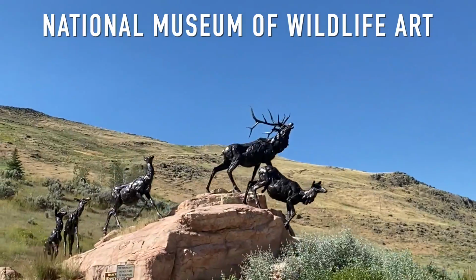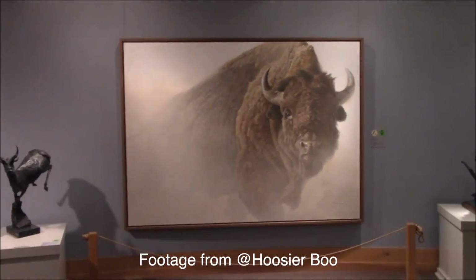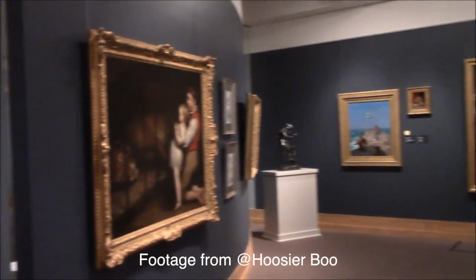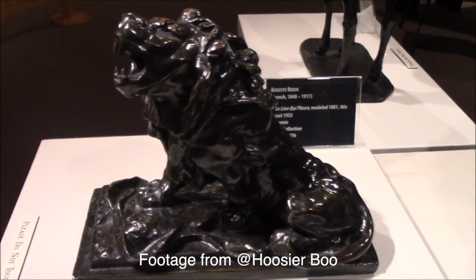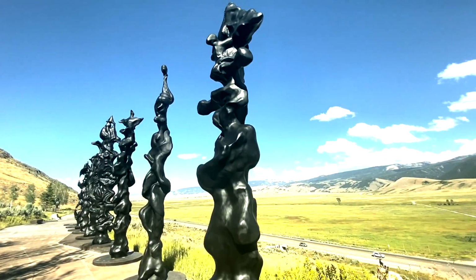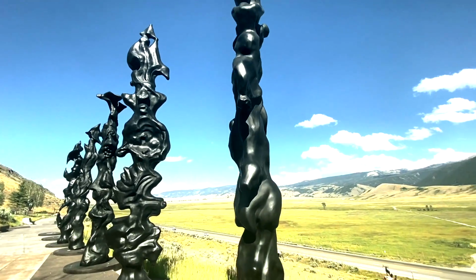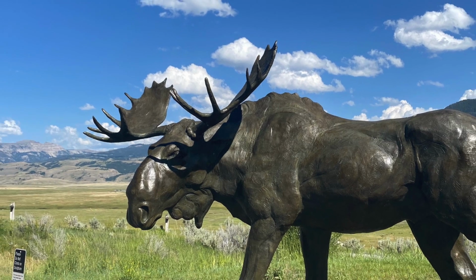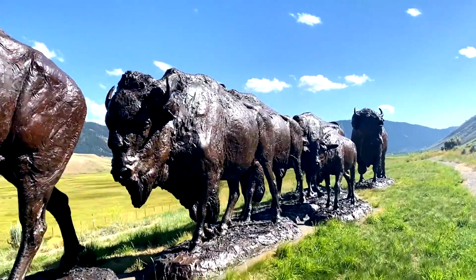The National Museum of Wildlife Art is close to the refuge and is located between Jackson and Grand Teton National Park. This is a real treasure. Its goal is to house the largest collection of wildlife art in the world. It received the designation of a national museum by Congress in 2008. But you don't even need to go in to appreciate it. Outside is the magnificent sculpture trail with gorgeous creations such as eagles, moose, and bison. This is a must-see in Jackson.